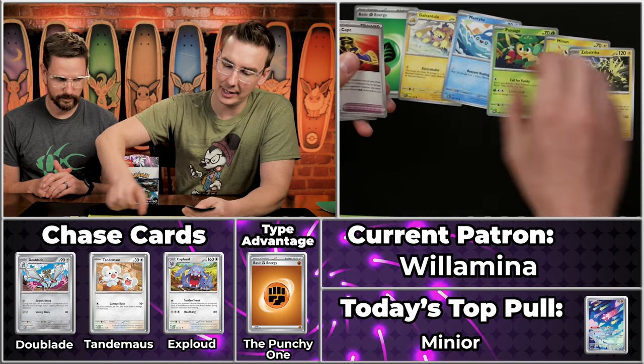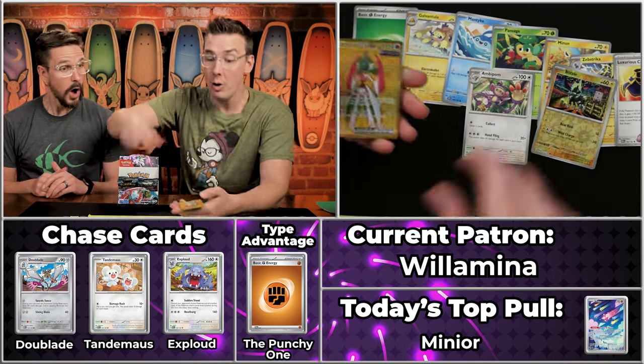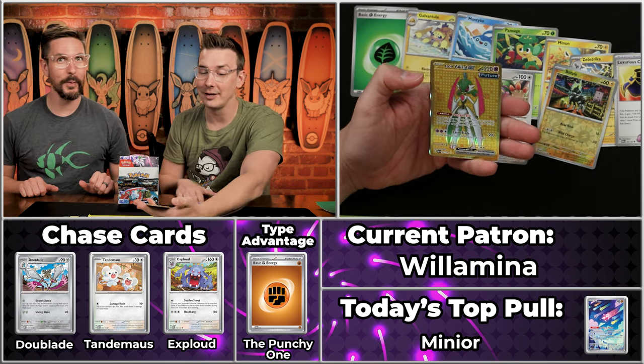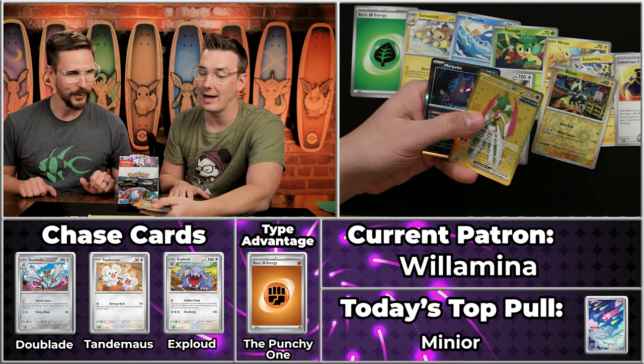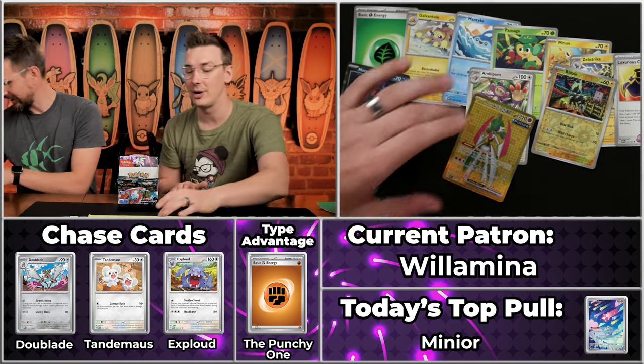Pansage, Minun, Substrika, Luxurious Cape, Ambipom, Blitz, nope, okay, no Blitz. Oh! The Gold Iron Valiant! Oh, wow, there's a 42nd birthday gift for you. And the Morpeko, but that's clear. Wow. That might be the best card we pulled all season.